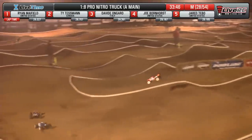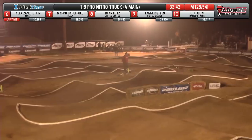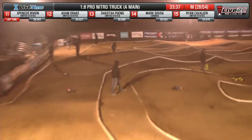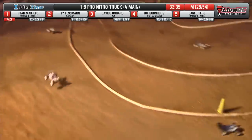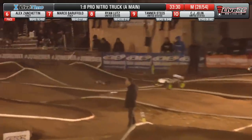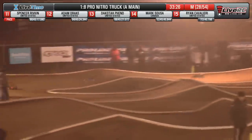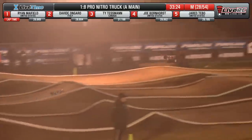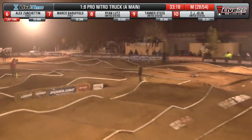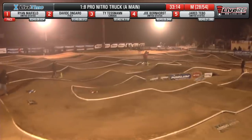11 minutes down, 33 minutes left to go. Maifield, Tessmann, Ongaro, Bornhorst, Tebo, top 5. Oh, Tessmann making a big mistake right there. He comes back on the track, but that hands second over to Ongaro as they come down the front stretch now. Got CJ Jelin in between them. It's Maifield, Ongaro, Tessmann, Bornhorst, Tebo. Your top 5 now: Zanchettin, Baruffolo, Lutz, Stees, Jelin, Rivkin, Drake, Phend, Sousa, and Cavalieri.